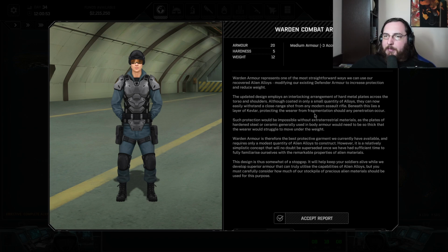Warden armor is therefore the best protective garment we currently have available, and requires an abundant quantity of alien alloys to construct. However, it is a relatively simplistic concept that will no doubt be superseded once we have had sufficient time to fully familiarize ourselves with the remarkable properties of alien materials. This design is thus somewhat of a stopgap. It will help keep our soldiers alive while we develop superior armor that can fully utilize the capabilities of alien alloys. We must carefully consider how much of our stockpile of precious alien materials should be used for this purpose.